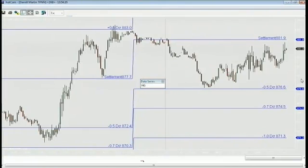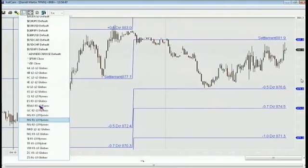Natural gas, we are, let's see here. Oh, it's already closed anyway for the day. But I can pull it up here. Let's do that. I think I have it in my drop-down list. There we go. Natural gas. Okay, it's on February still.